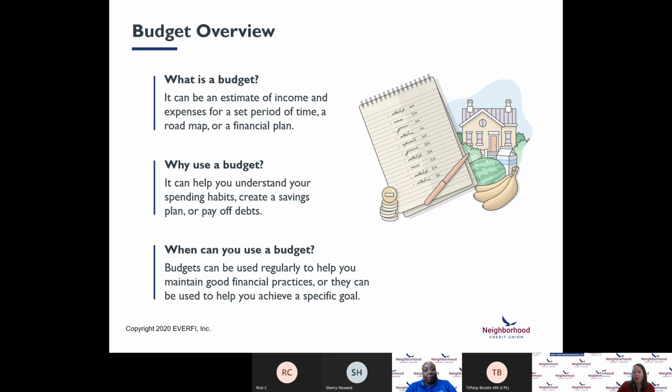Budgeting is a big part of personal financial management. Before we dive in and talk about building and using a budget, let's talk about what a budget is and what it's used for. So first, we'll begin with the what, why, and when of budgets. Then in the next section, we'll explore the how.